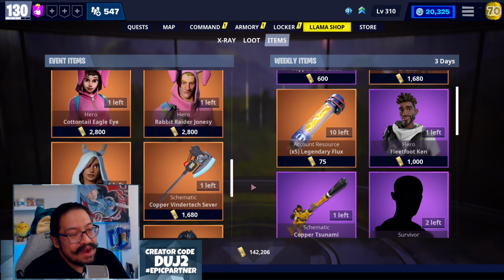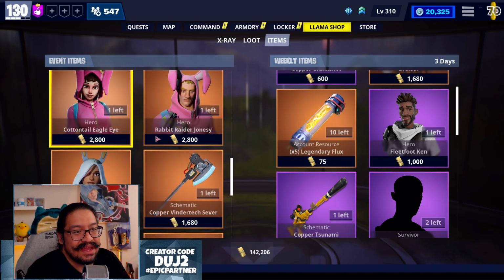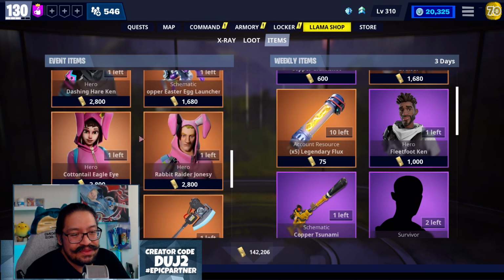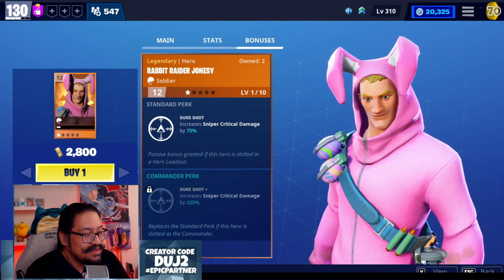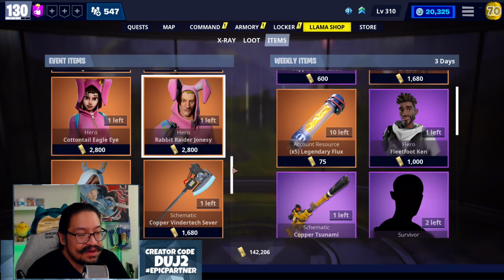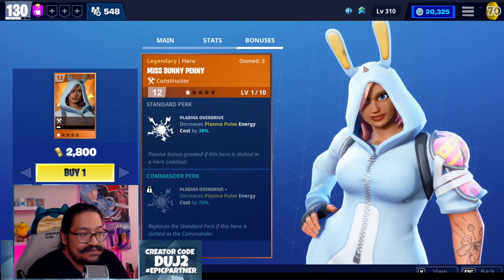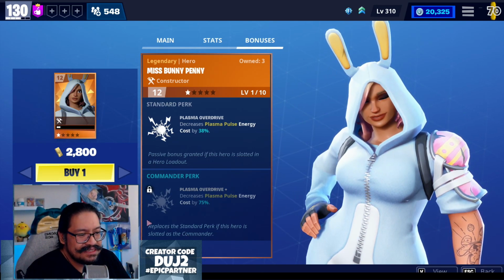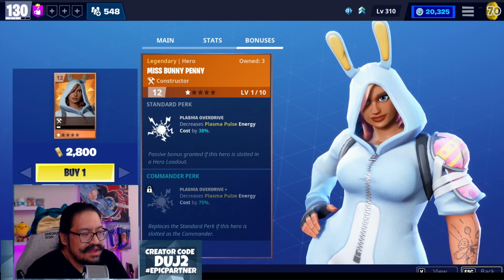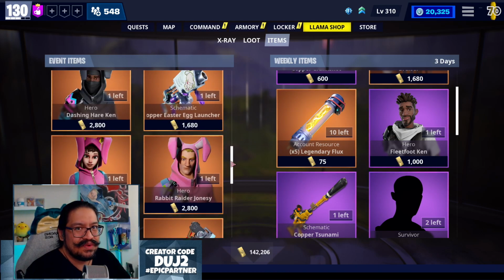After that, I would probably go with Rabbit Raider Jonesy, Miss Bunny Penny, and then Cottontail Eagle Eye. The reason I would do that is because Rabbit Raider Jonesy is going to give you that sniper critical. If you want to do the max sniper critical, I would recommend it. Miss Bunny Penny is going to have plasma pulse, and if you want to do any type of plasma build, she is going to be a must-have. She's actually really fun if you put her on your commander, but you need to be able to re-get your plasma pulse very, very fast.